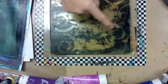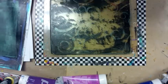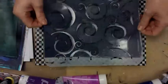Guess what we have here? Oh, you know what I didn't do? I didn't clean this off. So let me do that and try to blot off some of this on the back.